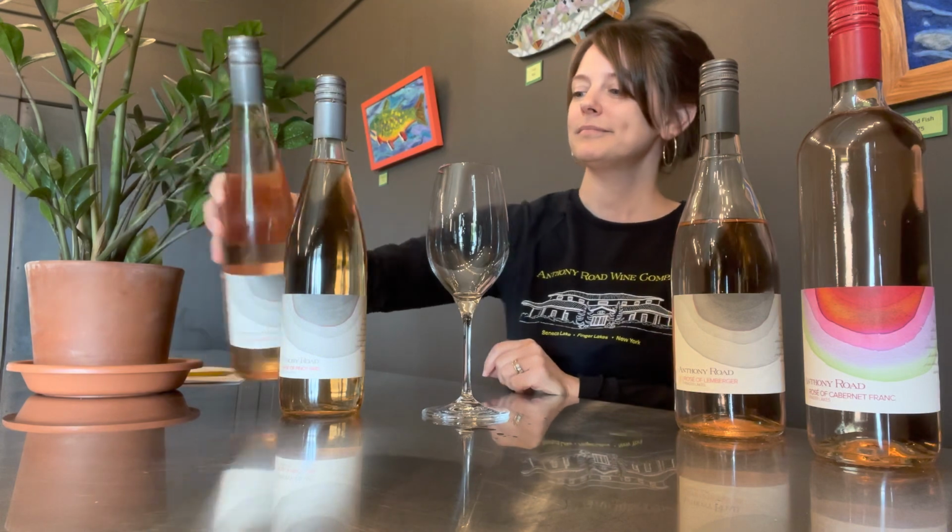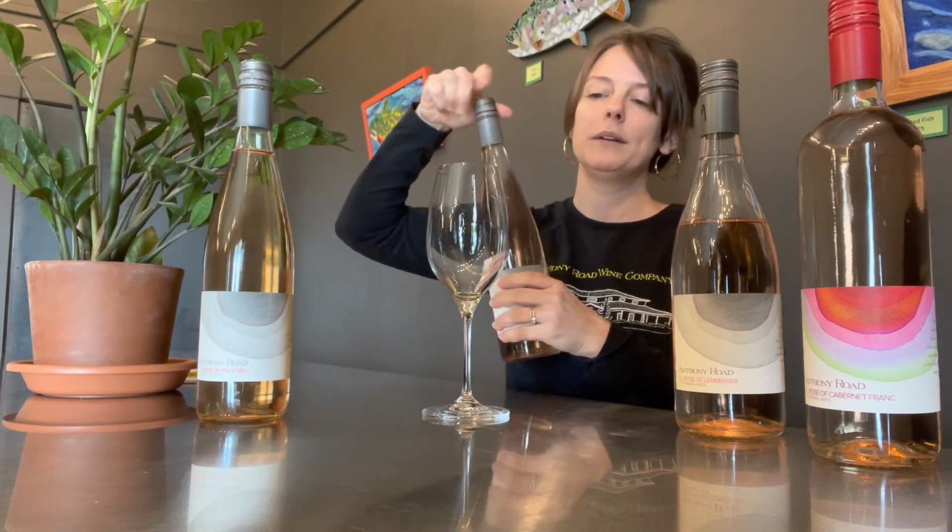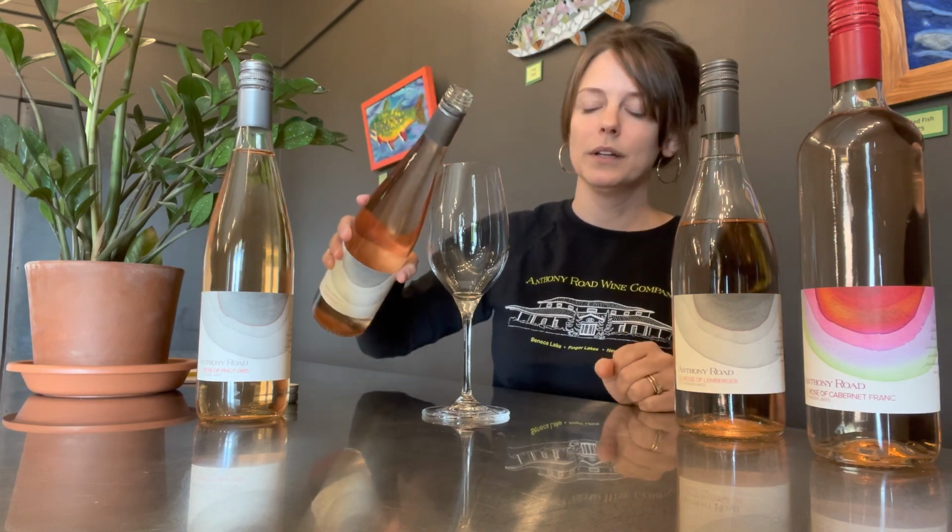Another new wine that was made from the 2021 vintage was a field blend rosé. Field blend meaning we took a whole bunch of red grape varietals and pressed and fermented them together. So you have Cab Franc, Lemberger, a little bit of Pinot Noir, a little Merlot.